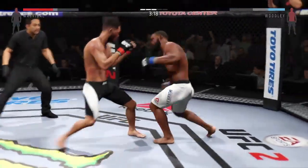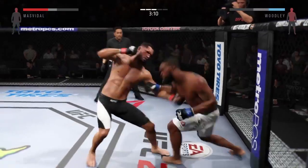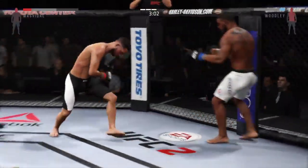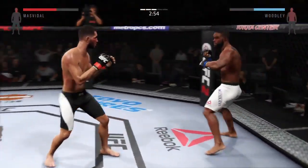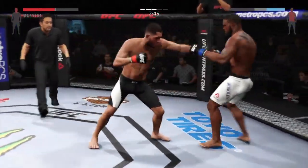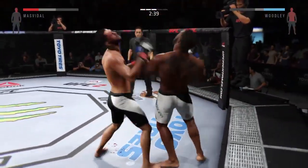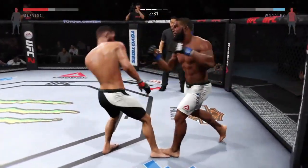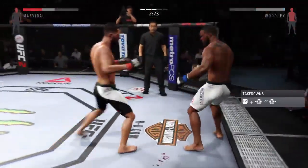Good body shot. Very nice timing with these shots here. Man, that jab's really effective. He lands a head kick. Great head kick. Nice jab. Flying knee. Hurt him with that uppercut. Oh, what an exchange. Oh, very nice. Vicious combinations. Big power in those kicks.